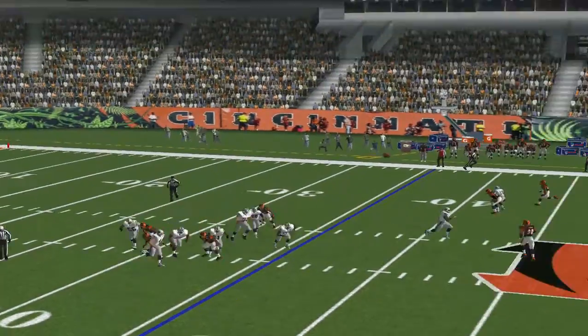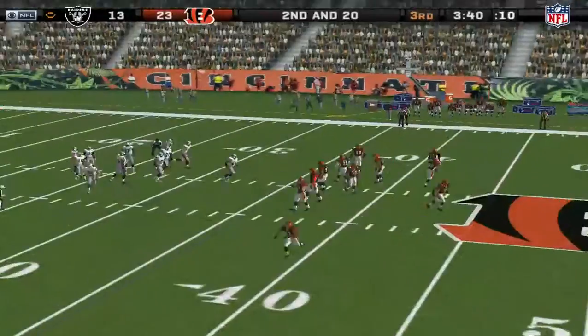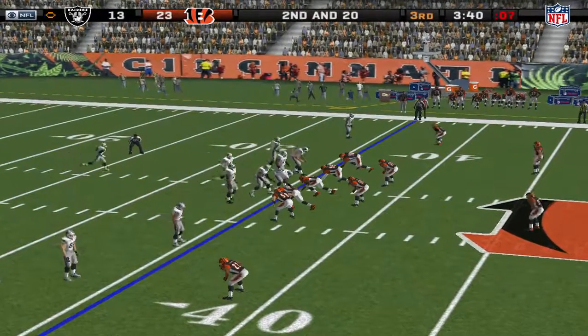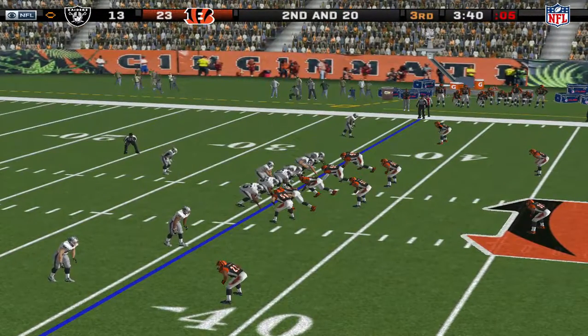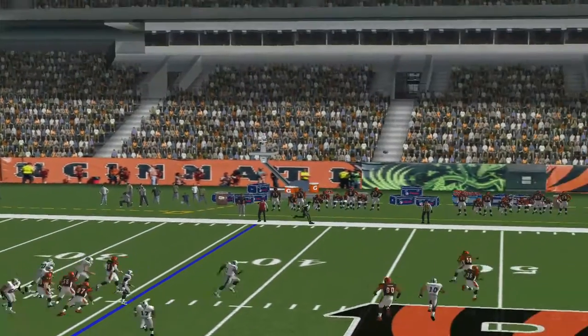Rolls right. Throws on the move. On the sideline, the pass goes out of bounds. Good call by the defense as they set the play. Corner on a blitz. He just had too much pressure in his face to see anything, and he threw one out there. Lucky for him, it wasn't picked off.